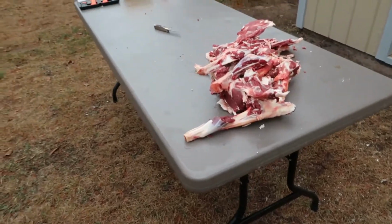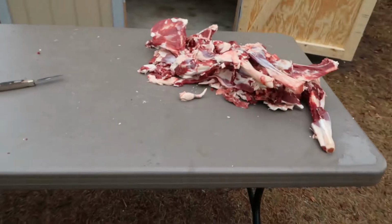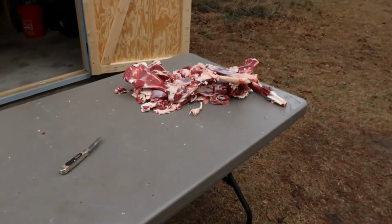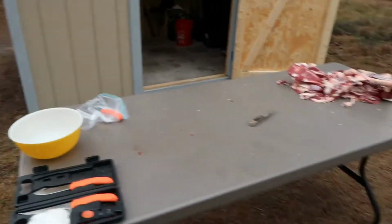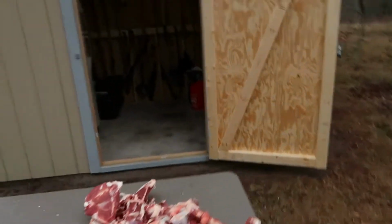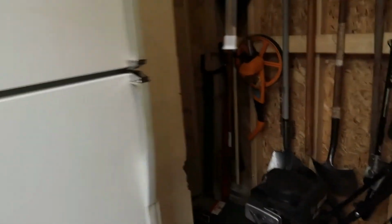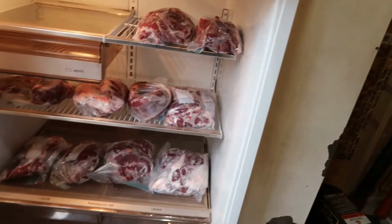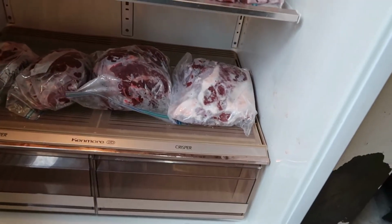Yeah, I know a processor would probably put all of that into hamburger that tastes like crap. So we got everything that's usable off of there. I'll throw that in a bucket and run it back to the coyote pile. And let me show you what's in the refrigerator then. So again, I just cleaned it well enough to take it home. It's all deboned, but hey. So there you go. There's a refrigerator full of, and those things are packed full, man.